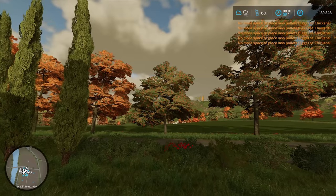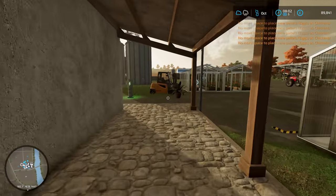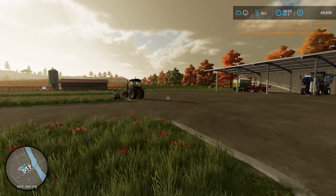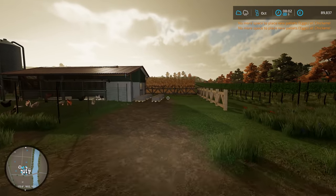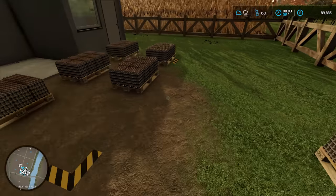So as you can see, I'm being bombarded with a load of messages saying that there is no space left to spawn the chicken eggs. So it's very important that I get these moved. Come to think of it, I should have just done it at the end of the previous episode. So yes, let's just slide these out of the way.